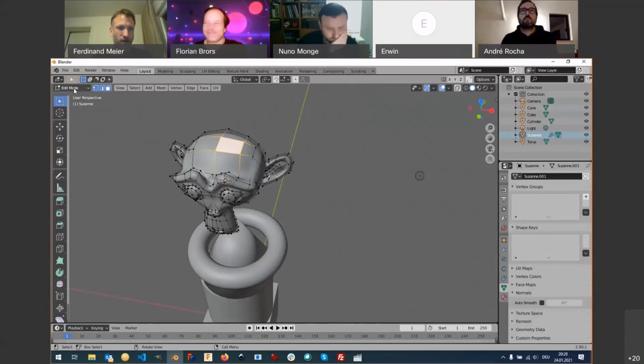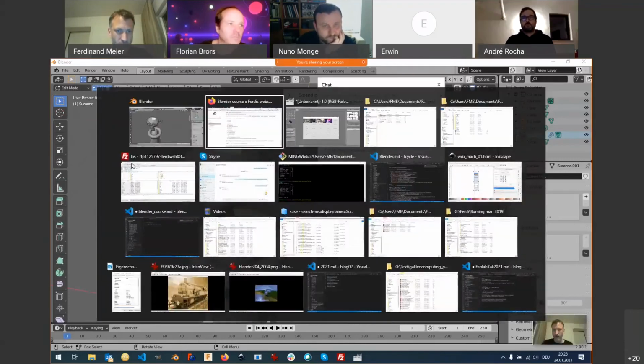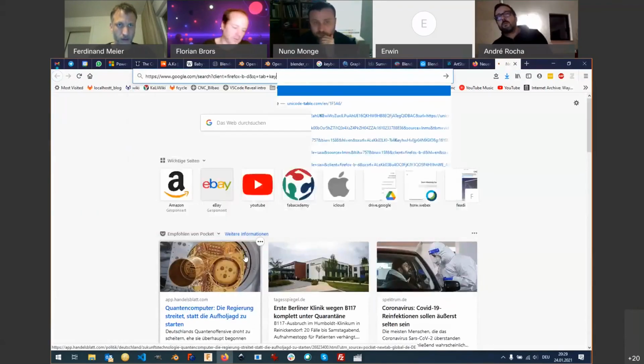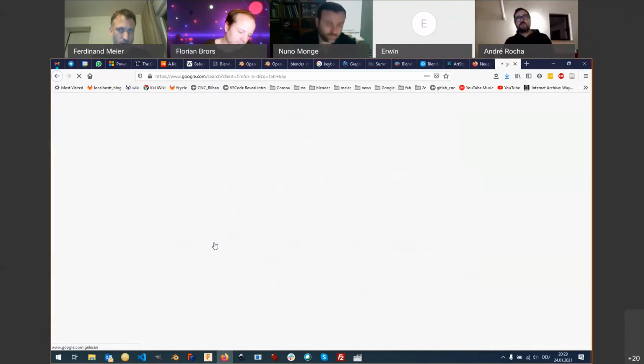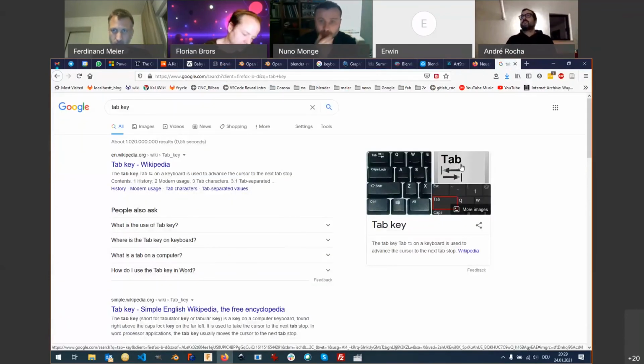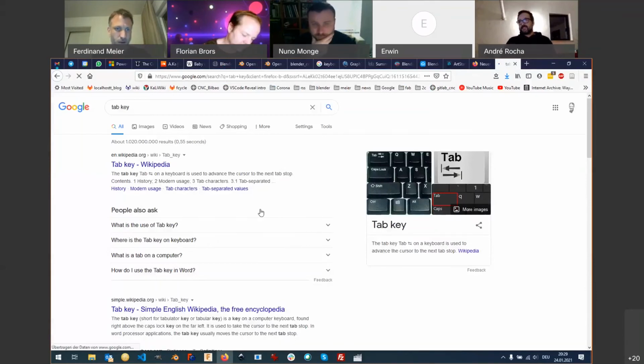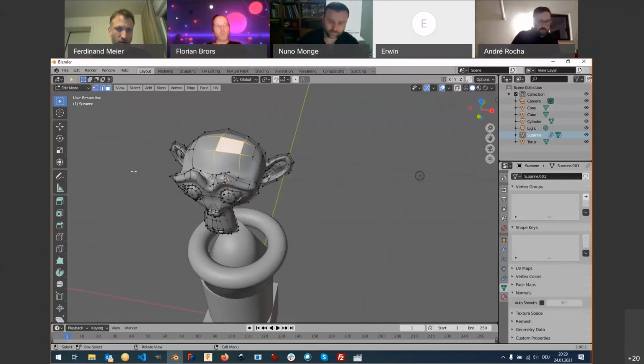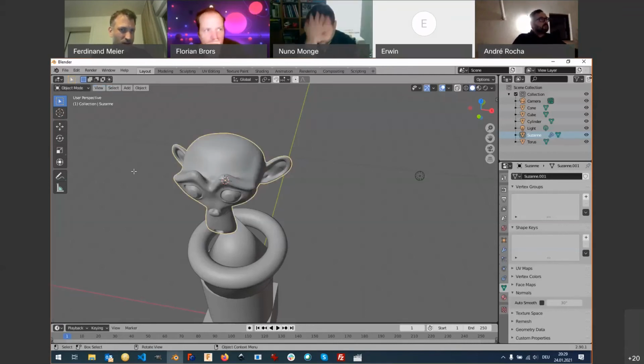The shortcut for switching between edit mode and object mode is the tab key. The tab key is the one over the caps lock. This is going to be your new favorite key because you can quickly switch to object mode. Let's see, object mode. I hit tab and I'm in edit mode. In 3D Studio Max, this takes you like 3 clicks and you have to wait in between. In Blender, this is super quick and I can just do this all day and it never gets boring.